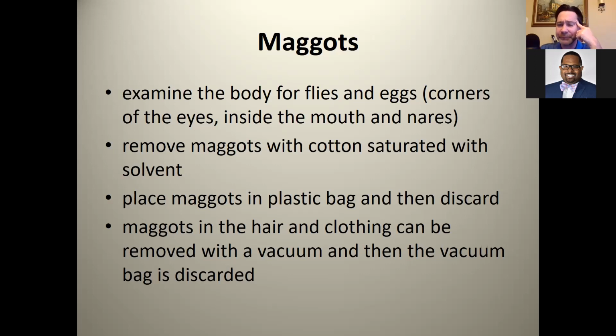But that's an extreme case most times, and you have to be careful not to have windows open so flies can get in and things like that. What flies will do if they can get in is they'll get into the corners of the eyes, inside the mouth, inside the nose, and then they'll lay their eggs.